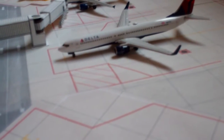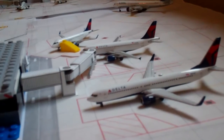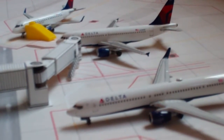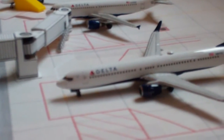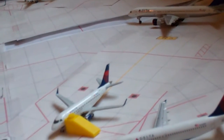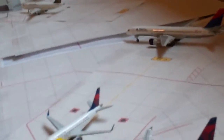Moving over here, we have a Delta 737-900, which is operating a flight to Los Angeles, it's a fictional flight. And right there, we have a Delta A319, which just arrived from Minneapolis and is going to head to Salt Lake City. One more, we have a new model, a Delta 757-200 with no winglets in the motion colors. And it just got in from Atlanta, and it's going to go to Detroit Metro.